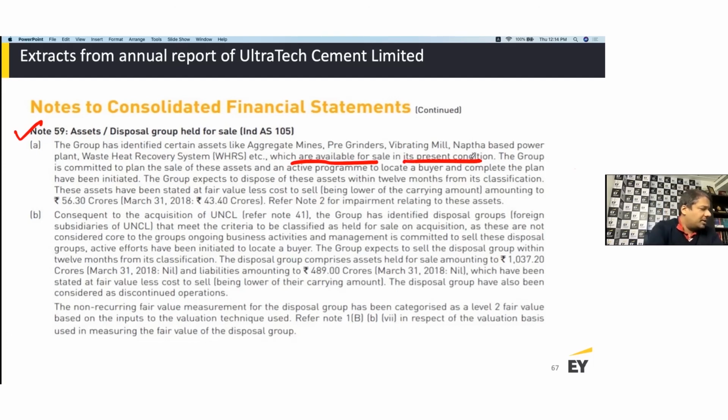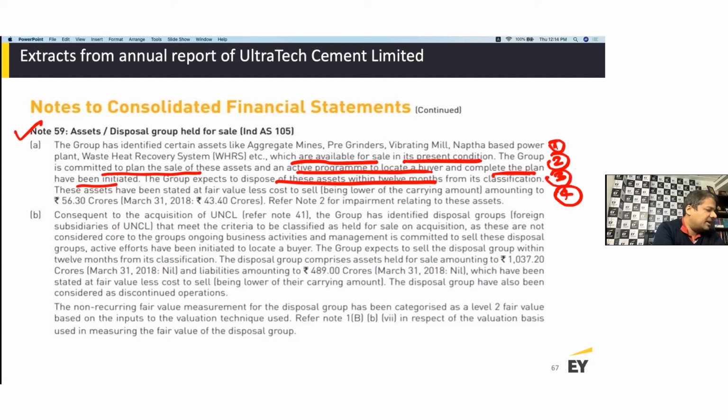The group is committed to a plan to sell these assets. An active program to locate a buyer and complete the plan has been initiated. You expect to dispose of the asset within 12 months, right? All the criteria have been met, right? It is immediately available. You are actively looking at it. You want to complete the plan, and you expect to finish it in 12 months, right? Of course, a decision has been taken, right?